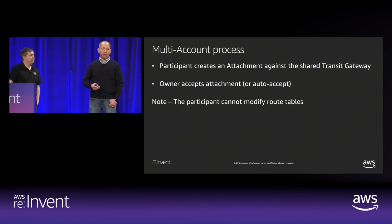And so why would I do that? Why would I actually do that? So think of it as the network teams want to be able to control the transit gateway, but they want to allow the application teams to be able to use network services. And those teams, when they use those network services, you want to be able to attach and describe, but you don't want to change your network configuration.